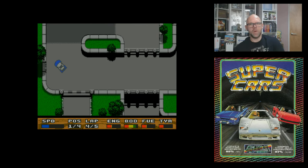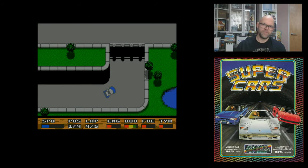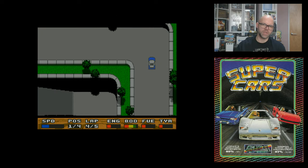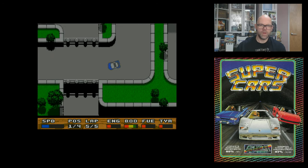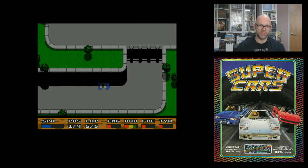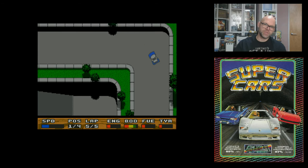The problem is, with the control method, you keep your finger on the button to accelerate and move, and it bloody hurts your finger after a while. Nice responsive game as well. I do like it, it's an excellent game, I've got to say. Yeah, the first four or five races, you'll do quite well. It's pretty easy. But obviously the faster your car is, the less traction you've got as well, so you end up skidding off the flipping road.